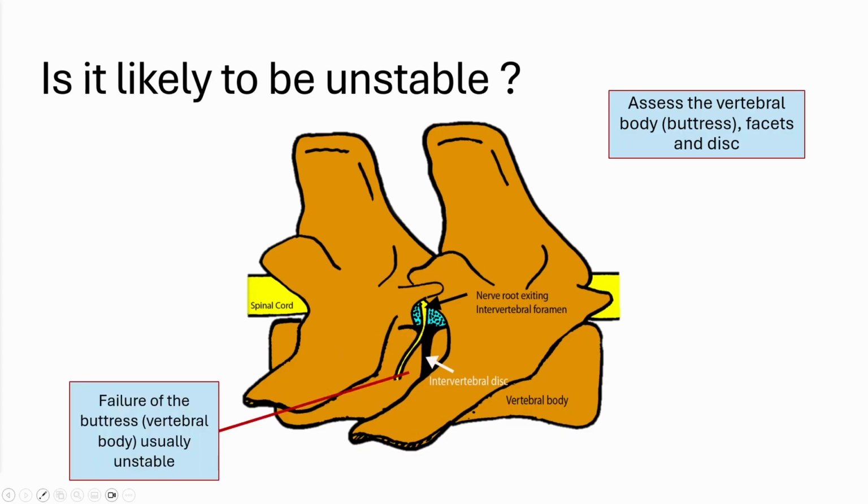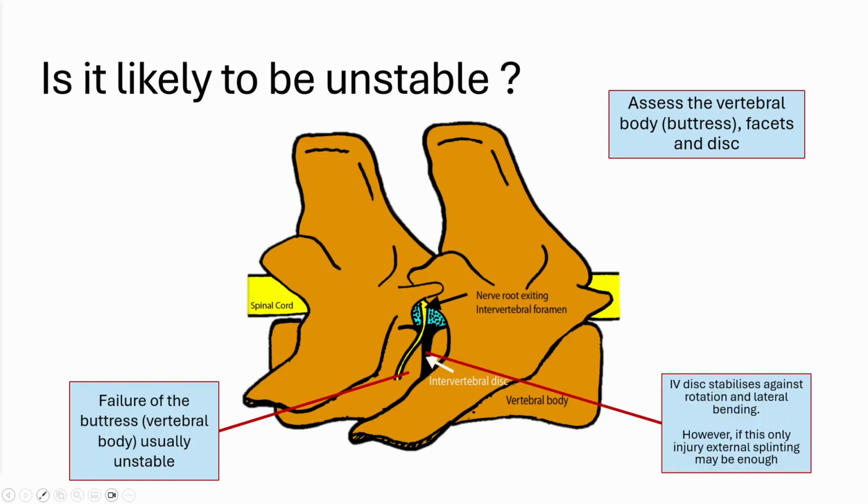And basically, you can usually assume that if there is a failure of the buttress, the vertebral body, then this is usually unstable, unless there is just a tiny little slab fracture off and there is a great deal of space, for example, at the lumbosacral junction. The intervertebral disc stabilizes against rotation and lateral bending. However, if this is the only thing that is gone, then external splinting may be enough.